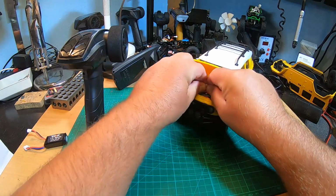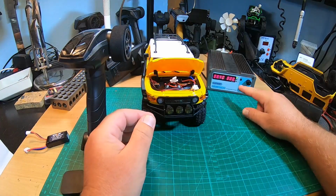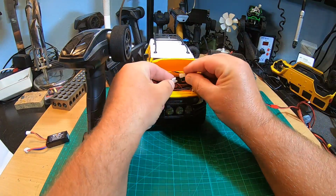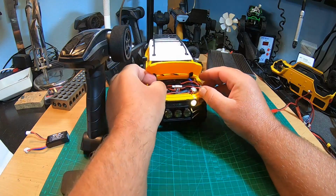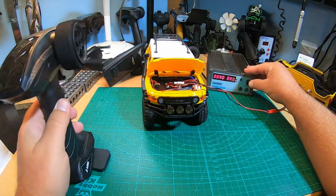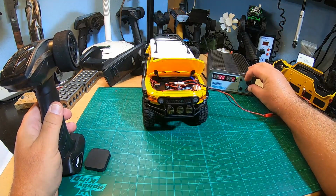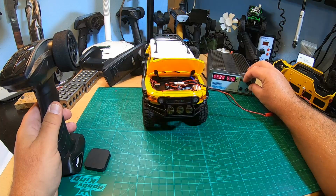And to show you this, I will disconnect the battery and connect it to my power supply, LED power supply. You see 8.4 volts, full 2S LiPo. Let's switch it on again. So works. And now I reduce voltage, 7.8, 7.4 volts, 7, 6.9, 6.7, 6.6, 6.4, 6.3, 6.2, 6.1, 5.9. Flashing, low battery alarm. That's 3 volts per cell.